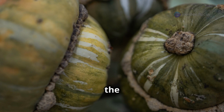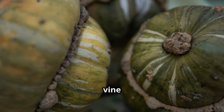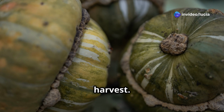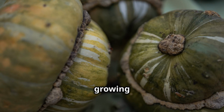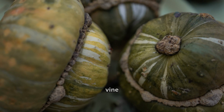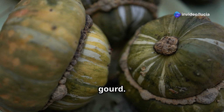At this stage, the skin of the gourd turns from green to yellow or brown, and the vine begins to dry out. These visual cues are critical indicators that the Luffa is ready for harvest. The change in colour signifies that the gourd has stopped growing and the internal fibres have reached their peak development. Additionally, the drying vine indicates that the plant is no longer supplying nutrients to the gourd.